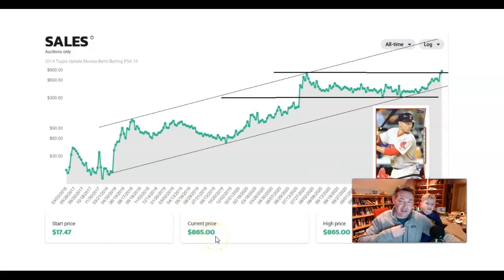Yeah, so we looked at this one last week, and right in here we're like, consolidation could go up, could go down. It decided to go up. Took one purchase to kind of go up there, and it squeezed up. The interesting thing, the PSA 9, we said, you know what, decent value on that one because that was sitting at like 225. Now it's 300, so it's really right at that 3-to-1 ratio here. So you're breaking out to new highs on Mookie.